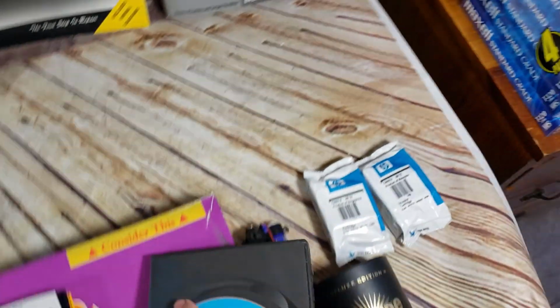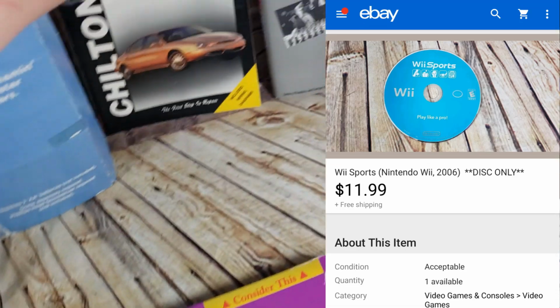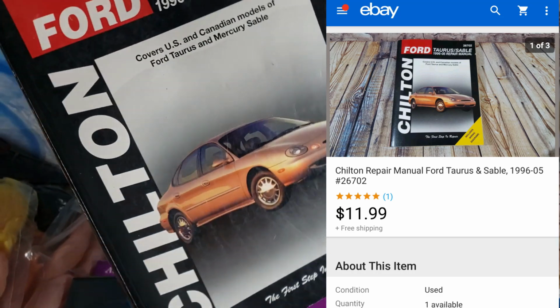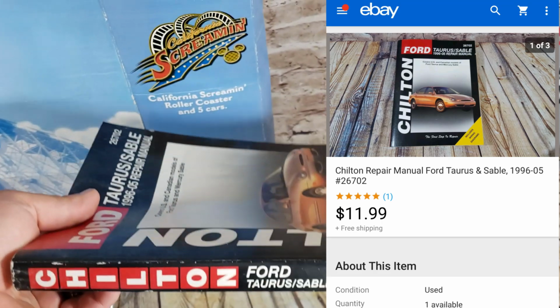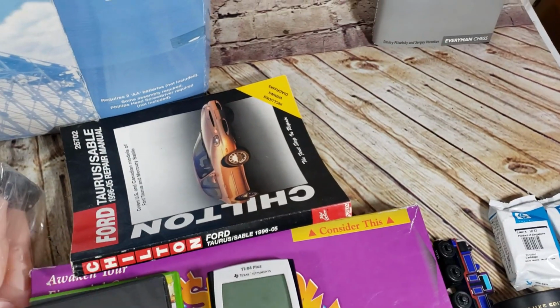Wii Sports, paid $1 for this at a garage sale. It sold for 12 shipped, just the disc. Ford Taurus Chilton manual. I don't know what I paid, but I think I paid like $1.50, and it sold for 12 shipped.